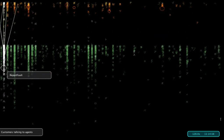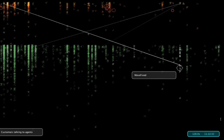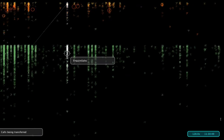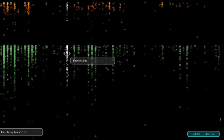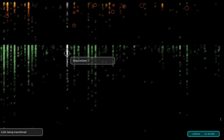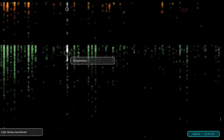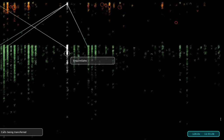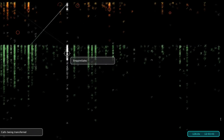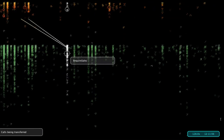But here we are. We see different types of calls across the screen as well. So we did expect to see different types, and we're seeing report fault here. We're seeing people inquiring about moves here, and we're seeing sales inquiries over here. We're also seeing the transfers coming in and out of the sales inquiry queue there. So they're coming in at the top, and they're coming out further down, going to different queue types. So there are a whole bunch of things that we expected to see, but not necessarily in the form that we ended up seeing them.